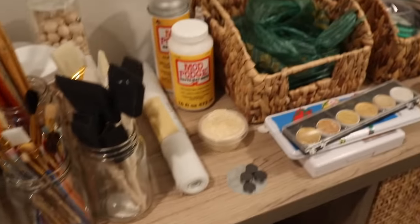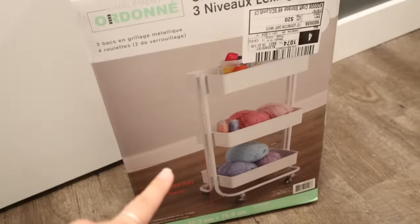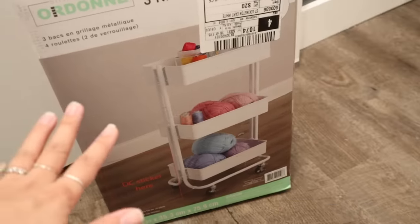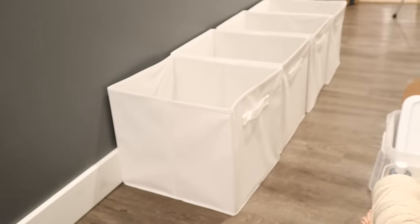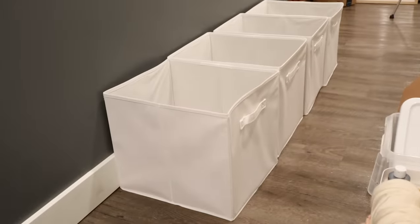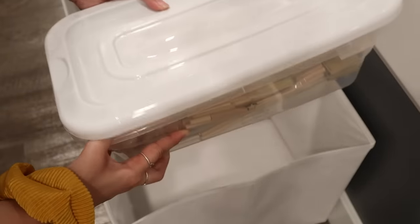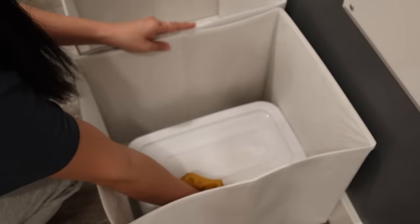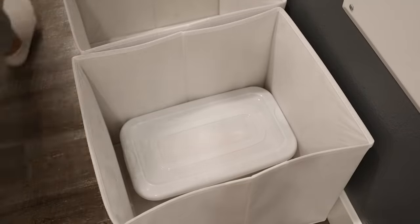So I have some stationery things, some dried florals, paintbrushes, glues, and I also have a rolling cart, which is going to be my main storage for things that I grab most often. So the things that are going into these boxes are things that are a little bit bigger or items that I don't need every single day. So they go into here and they're just going to be ready whenever I need them for my projects. But this is just going to be a way better system.